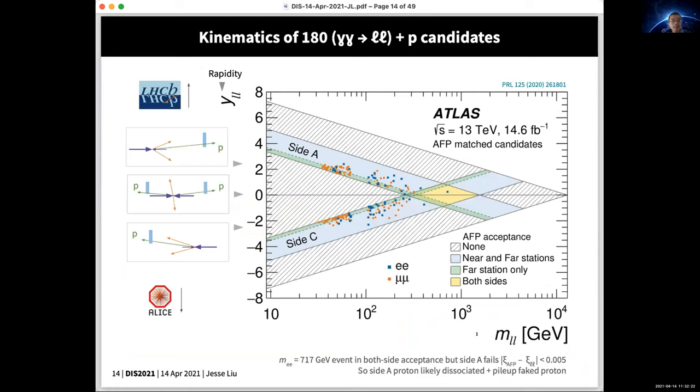So we've selected these 180 events on that little peak. This is what they look like kinematically. So this is the dilepton rapidity on the vertical axis as a function of the dilepton invariant mass. So the colored regions are the kinematic acceptance that corresponds to the AFP detectors. So at very low invariant masses, you can see the system has to be boosted very much in the longitudinal direction. So this corresponds to when the two photons that collided were very asymmetric in momenta. Now at very high invariant masses, this corresponds to when the photons collide very symmetric and at high momenta, and you can produce the two leptons very centrally.